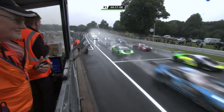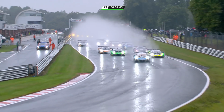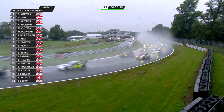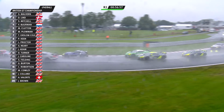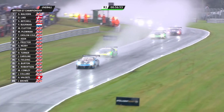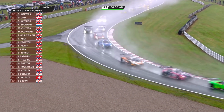They blast away. And now the heart-in-mouth moment comes as they go diving down towards Old Hall Corner for the first time. And Sandy Mitchell dives up the inside of Dennis Lind as they turn into the corner. But it is Scott Mulvern then, who is away clear in the lead of the race. They blast downhill now. The spray hangs in the air. Porsche versus Lamborghini. It is Mulvern ahead. Lind second. Mitchell is third. And then Jelmer Berman is fourth.